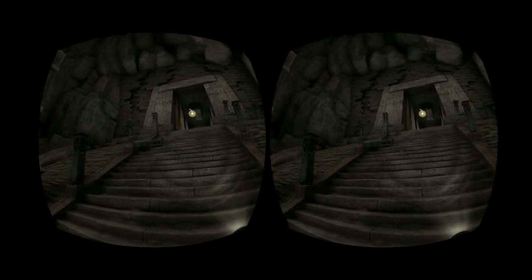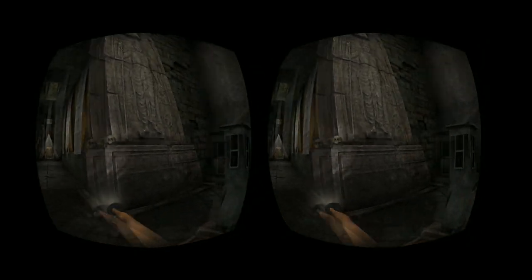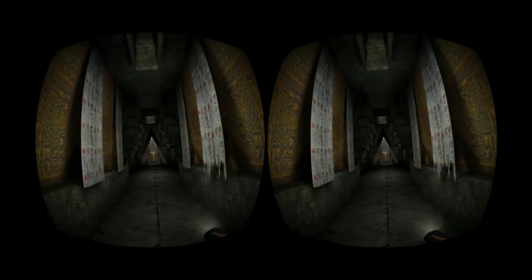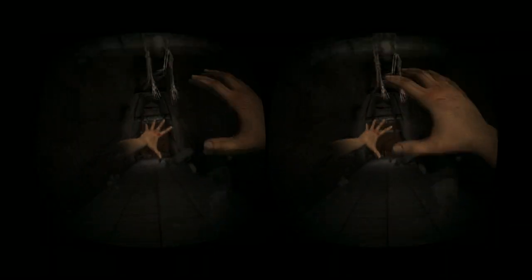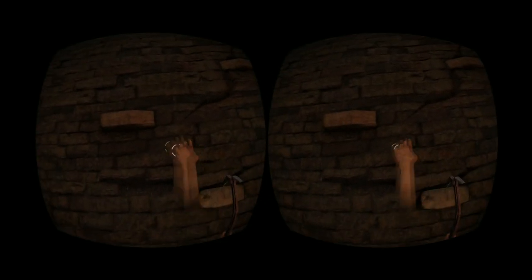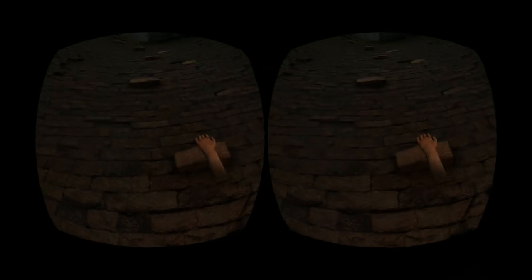They made it through. And I'll tell you what, the environments in here are really decent. I mean, really big. Sense of scale is great. Floors open up. Oh! Sweet! Climbing action here.